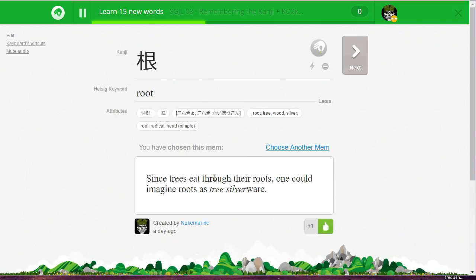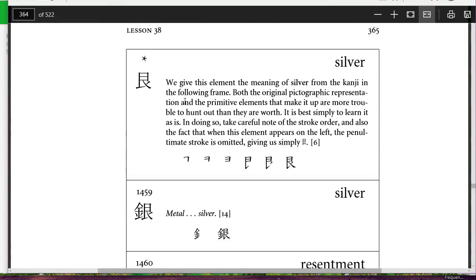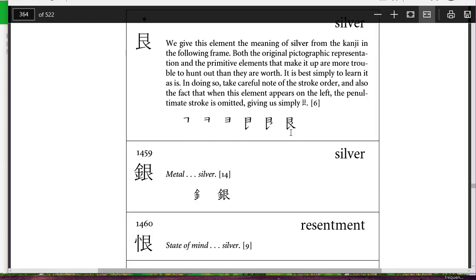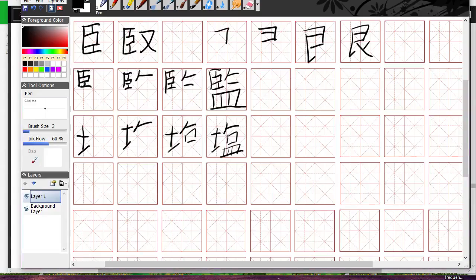Since trees eat through their roots, one could imagine roots as tree silverware. Roots are the tree's silverware to get nourishment from the ground. Okay, that makes sense. Tree silverware, silver. Tree and silver. Let's see what Isaac says. So we got salt. Here we have silver, like I mentioned. Kind of like you're doing flag with 2 strokes. Don't forget it could be abbreviated. Maybe a silver spoon. Here's silver, resentment. Here's root, tree, and silver. Let's do that. All right. Tree and silver. In fact, let's do that.